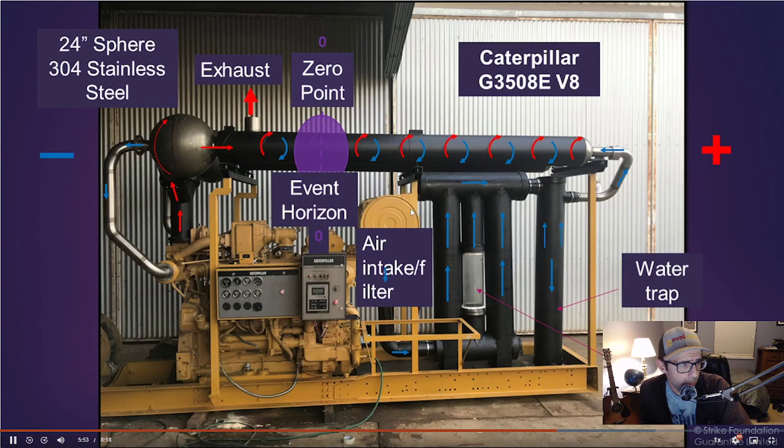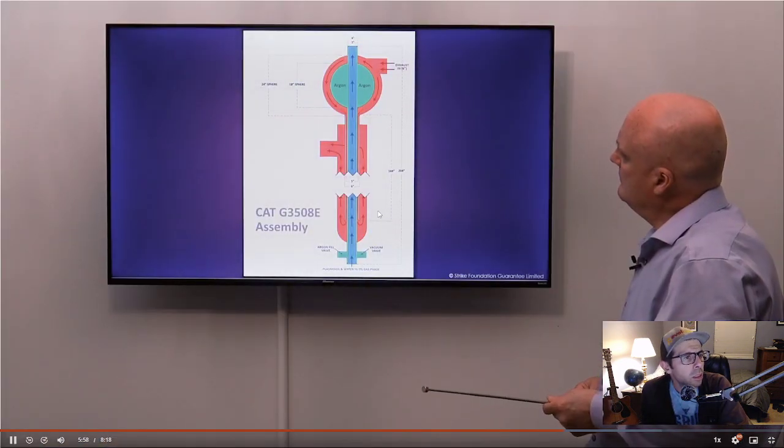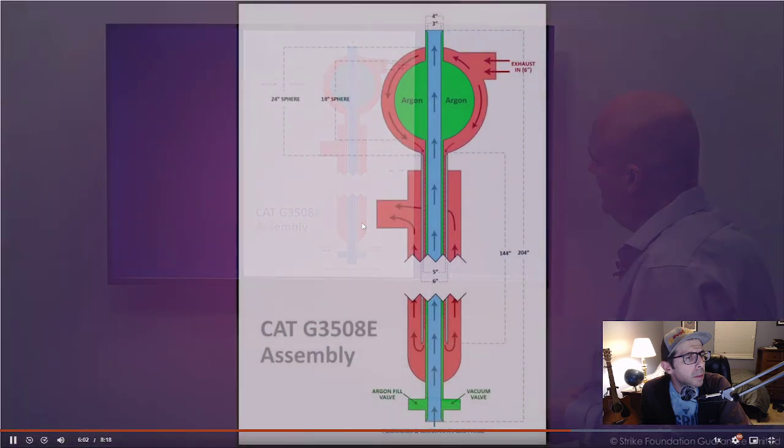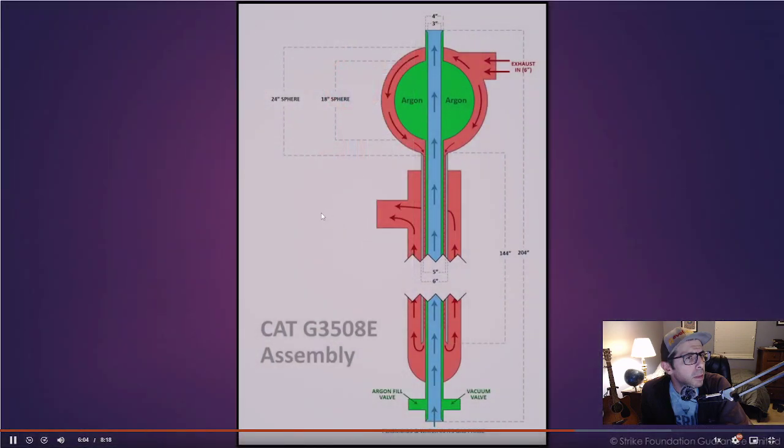Labels on that so people can understand a bit more about what's going on. The next. So basically, this is the same assembly where we've been doing some.